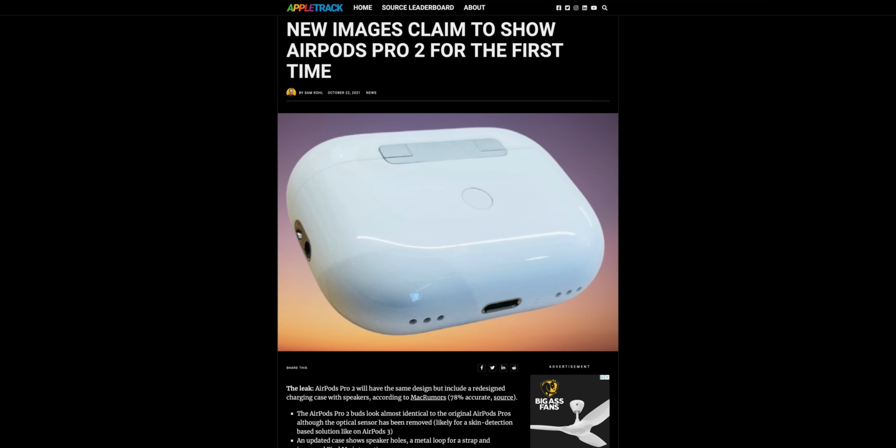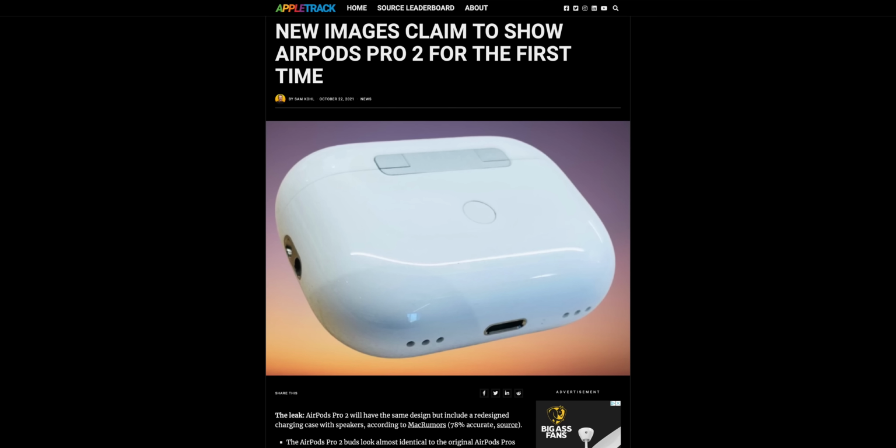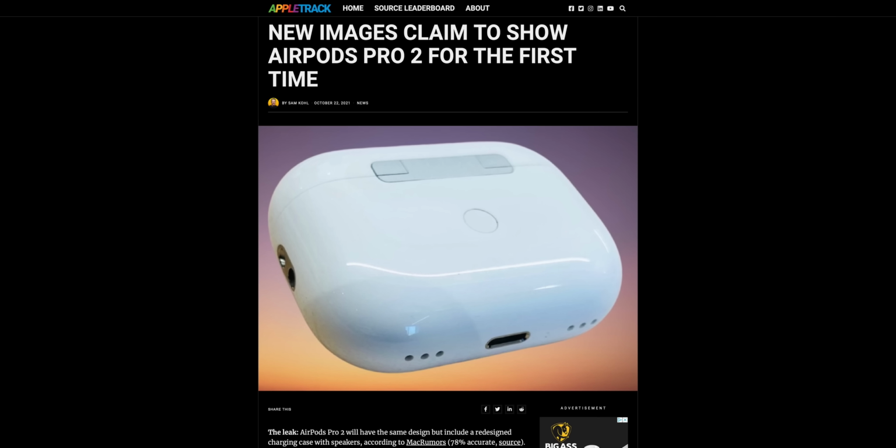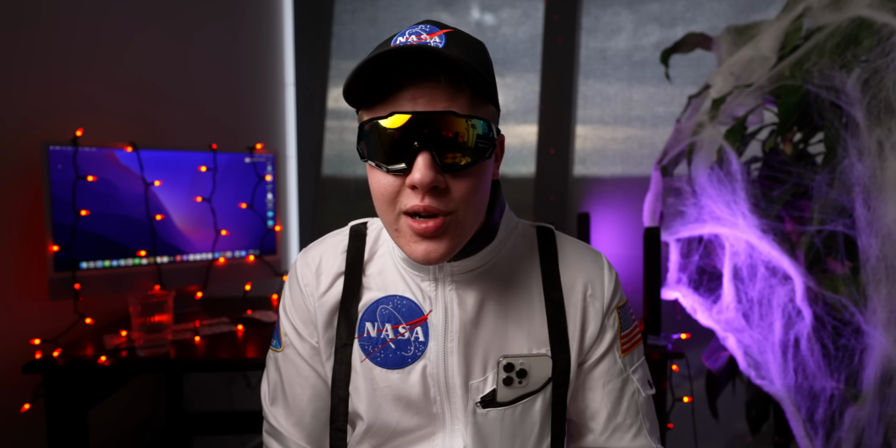According to Mac Rumors, they got some images from a sketchy source, and literally in their article, they were like, we wouldn't normally publish this, but our name is Mac Rumors. So are we not gonna publish a rumor? And I was like, I don't know if you should just take anything coming from anybody, but I think there's something to these. Even if they do contradict things like a stemless design and a circular look that we had heard from good sources like Mark Gurman, these look pretty much just like AirPods Pro 1.